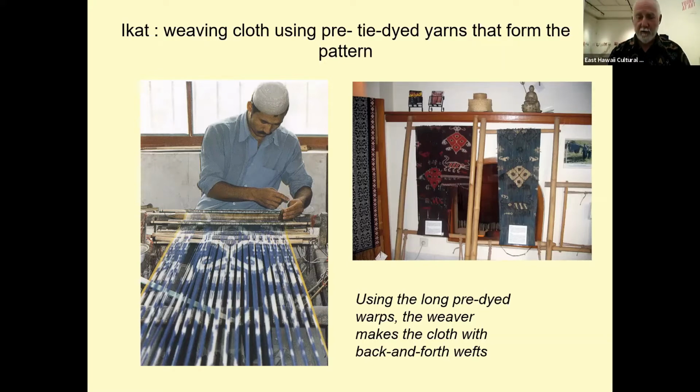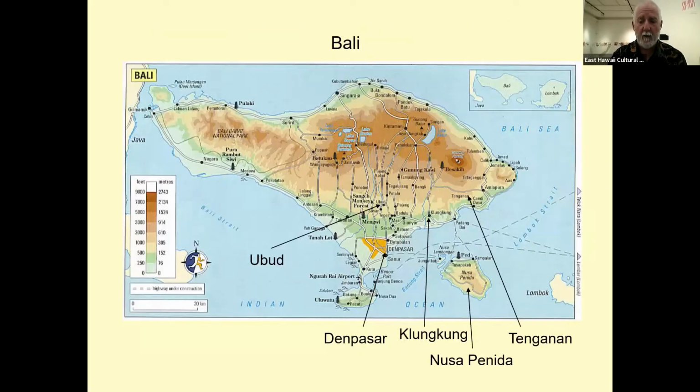It's worldwide. You find it in Guatemala, you find it in India, you find it just all over. We assume these are independent developments. It's a little far-fetched to think that the Indonesians went to Guatemala to teach them how to weave. But it's very, very labor intensive, and that is part of the beauty of it. Let me take you to Bali, where we'll take a look at some of these traditions, including Ikat.